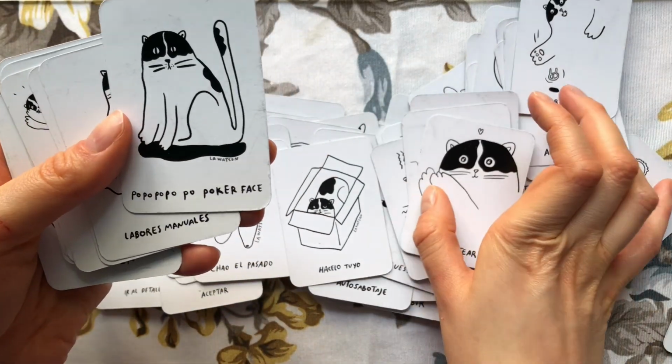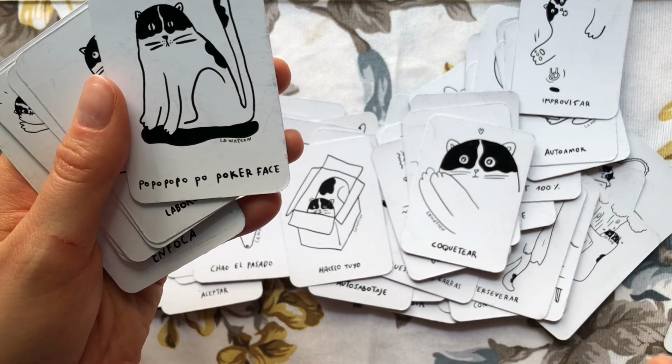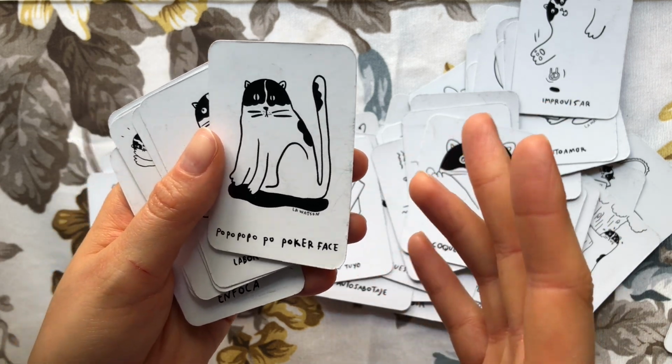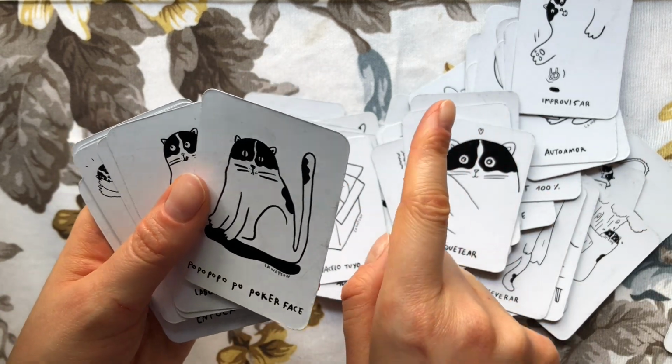Oh, this is the one that I was trying to find. Of course, it's almost at the end. It just says pop pop pop pop pop poker face, like the song. I don't know. It's random. I feel like this deck is random and funny, but also really good.